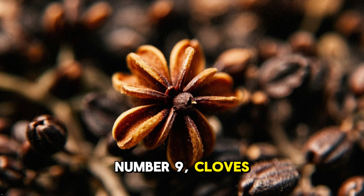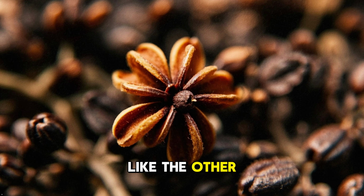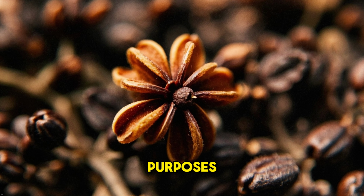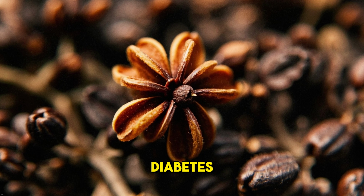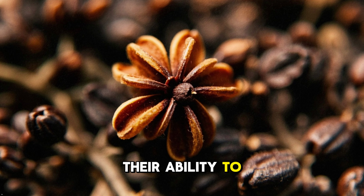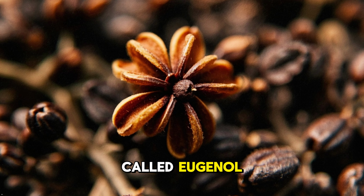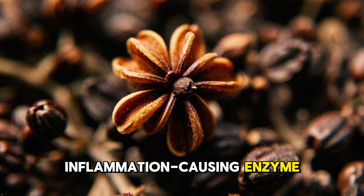Number 9. Cloves. Cloves are widely used in Asian cuisine. Like the other herbs and spices mentioned on this list, they too have been used for thousands of years for their medicinal purposes. They've been used to improve digestion, fight cancer, fight diabetes, and much more. Another noteworthy benefit is their ability to reduce inflammation throughout the body. That's because cloves contain a compound called eugenol. Eugenol works by blocking the activity of the harmful inflammation-causing enzyme.